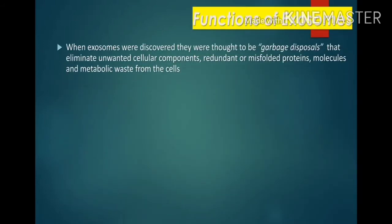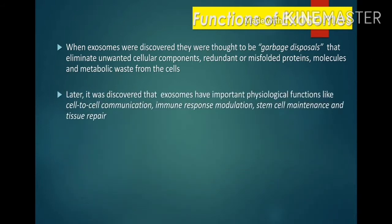And now we'll see the functions of exosomes. When exosomes were initially discovered, they were thought to be garbage disposals. They were thought to eliminate unwanted cellular components, redundant or misfolded proteins, molecules, and metabolic waste from the cells. Later, it was discovered that exosomes have important physiological functions like cell-to-cell communication, immune response modulation, stem cell maintenance, and tissue repair.